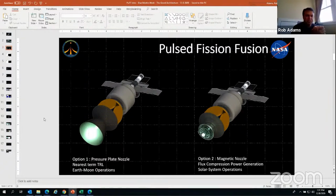Right now, we're looking at two different options. One is looking at a pure fission concept that uses a more traditional pressure plate nozzle. So that's a solid nozzle, if you will. And that's shown over on the left. And we're imagining that for Earth-Moon operations and early use in interplanetary exploration. On the right would be the magnetic nozzle using both fission and fusion, and then that would be solar system operations.